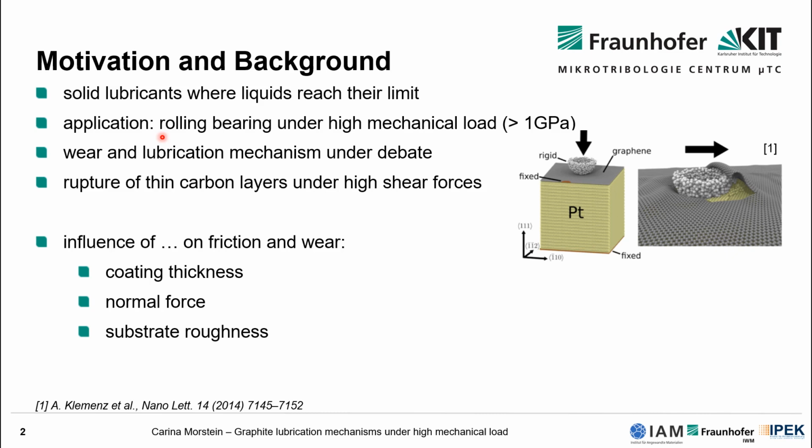And although graphite has been around for quite some time now, its underlying wear and lubrication mechanisms are still under debate or not known even. But what we do know is that especially thin carbon layers tend to rupture easily under high shear forces. So in the work I'm going to present you, I conducted a parameter study and investigated the influence of different parameters on friction and wear, namely the graphite coating thickness, the applied normal force, and the underlying substrate roughness.